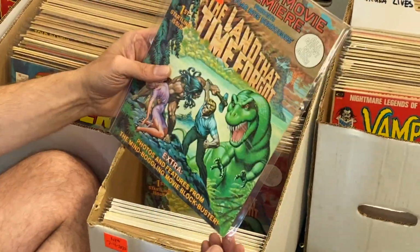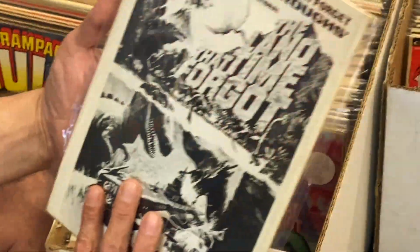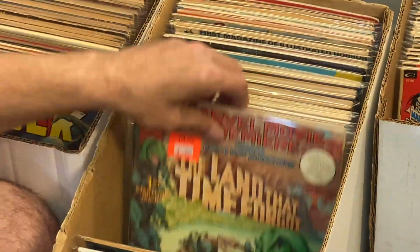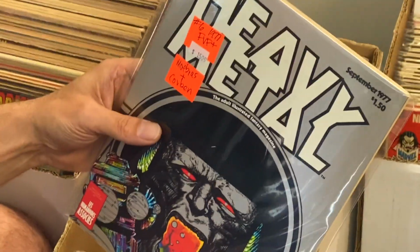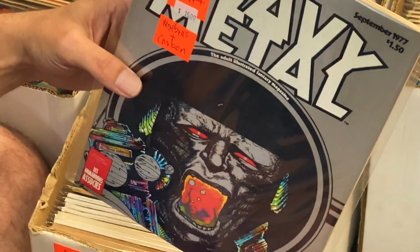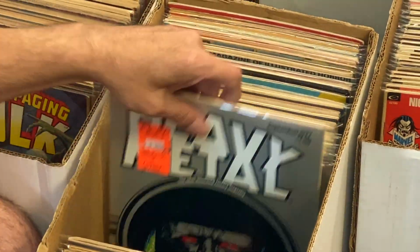These are not rare, but they're cool. It's the adaptation of the movie. $5 from 1975. I don't know, seems cheap, but what do you do? It's important. The art sounds good. We got some nice early Metal Hurlant issues. It's number 6 with Moebius and Corben. These don't sell for shit, bro. $15. Because the kids don't care about Heavy Metal.